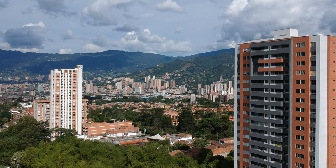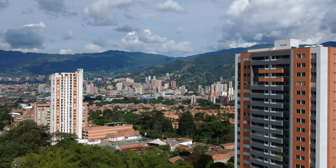Bye bye Medellín. Of course, there are more areas to see in Colombia further away.